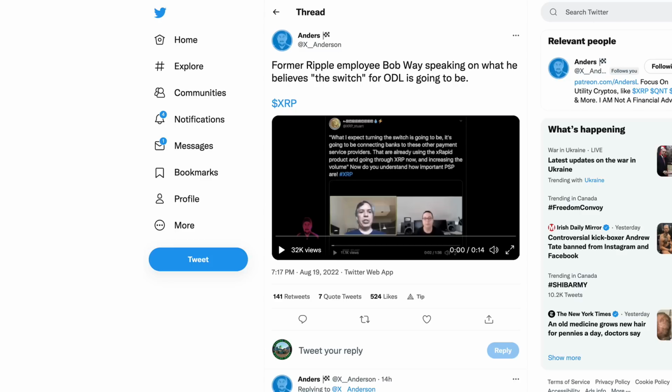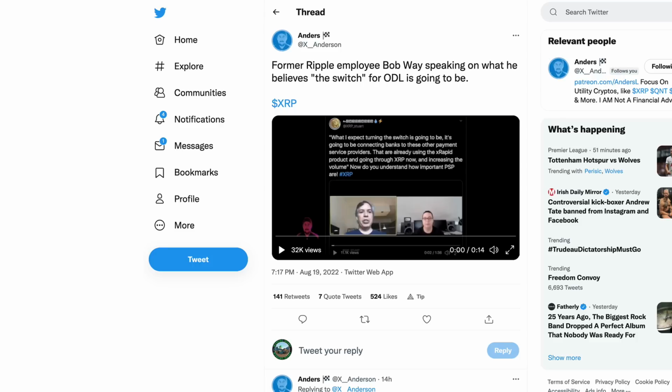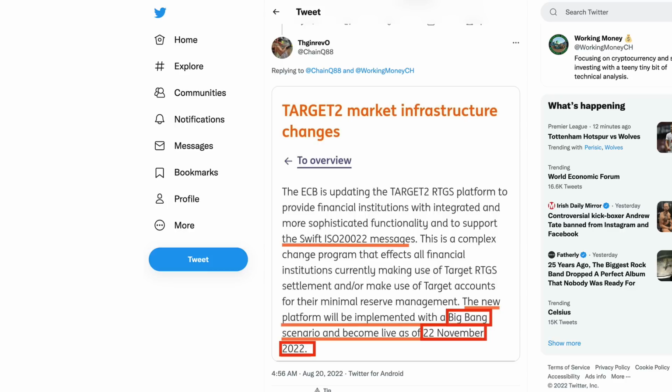So guys, it's going to be the banks and the implementation of ODL through the banks. The small remittance providers like the EuroXM banks and the Mercury FXs of the world and the dLocals and the Flutterwaves and all those small remittance companies that Ripple has partnered with over the years. These are the smaller guys, and it's not until the big banks, like for example, the Travelexes, who we now know is officially a bank, registered and approved by the Central Bank of Brazil. Could this be the beginning of that flip the switch moment? I mean, Bob Way seems to think so.